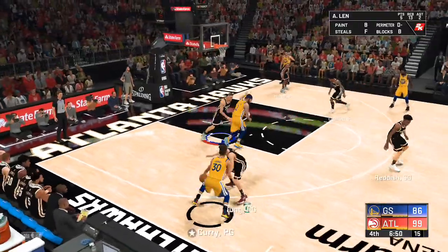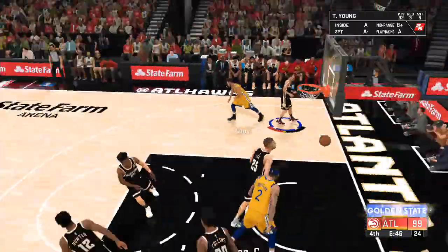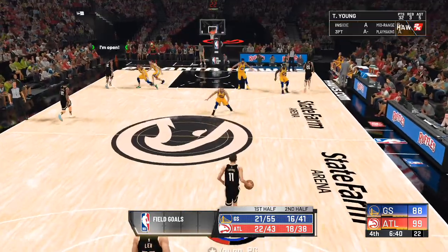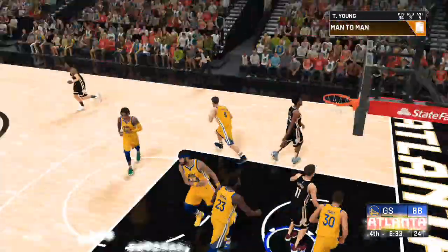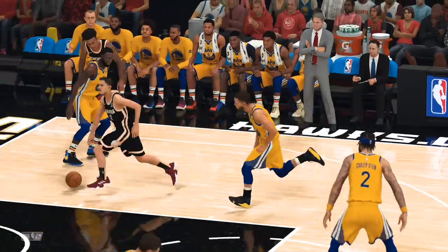Outside Curry. From 15 feet away, he clangs that one off the back iron, and down it falls. Love the work Steph puts into his game. Accurate from every spot on the floor. Young drives in, and that one good. Young's got 11 in the second half.